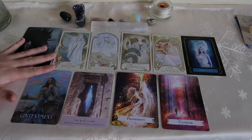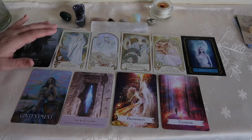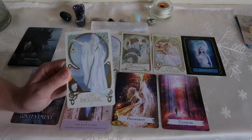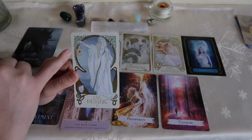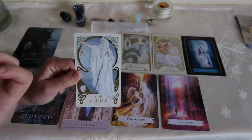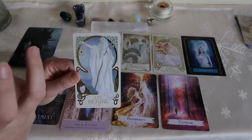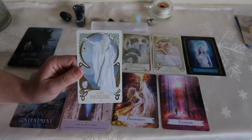However, I feel like you are coming out the other side of that, and you've become a lot stronger. And with the Hermit card, obviously this is someone that's locked themselves away a bit and really been thinking about things. But what I am drawn to on this card is that star in the lantern. I feel like people see that you have gone through difficult stuff and they see you as this shining star, and I feel like that's what really attracts people to you.